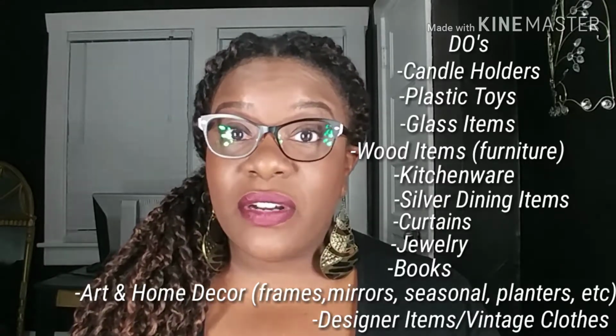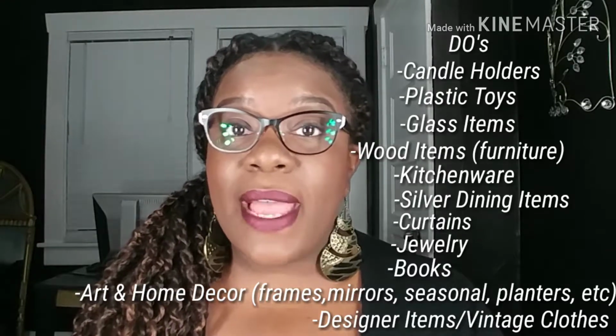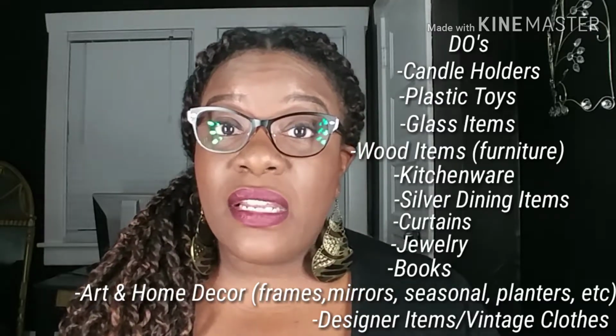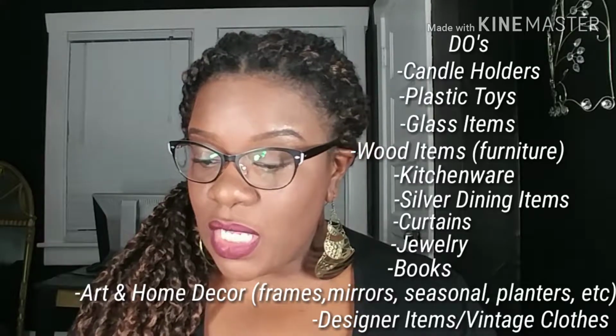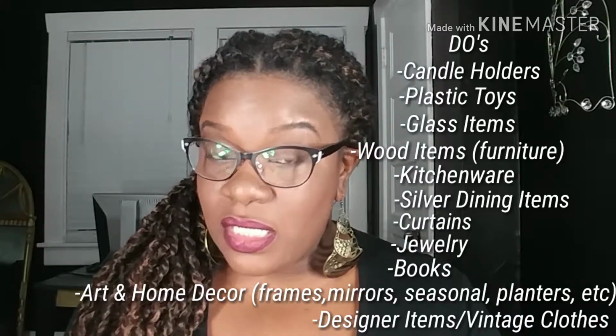Mirrors. They have many mirrors. And like I said, you can always paint them. If the color of the frame does not match your decor, you can always paint it, make it look great. Check always for mirrors.